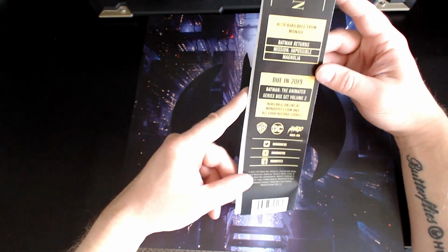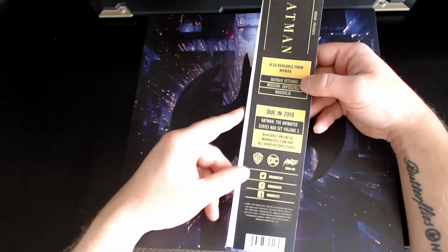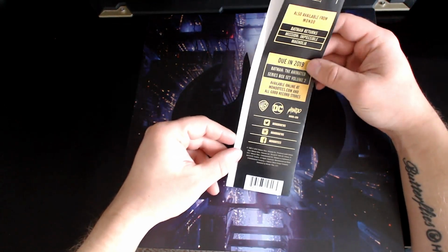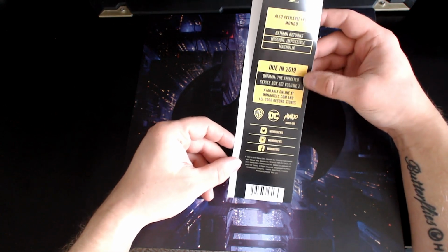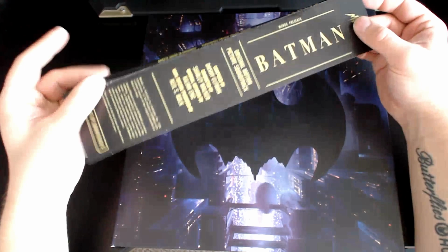And on the back you've got also available from Mondo, there is a Batman Returns one, which I really want. I also want the Mission Impossible one, and we have got the Batman the animated series box set volume 2 coming in 2019. I also like to keep these as well.